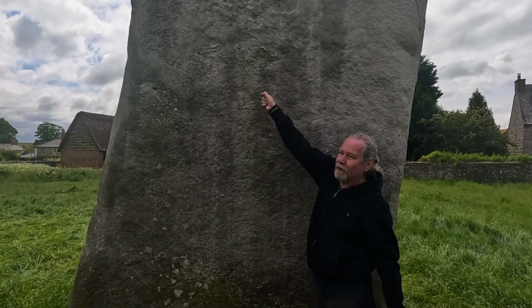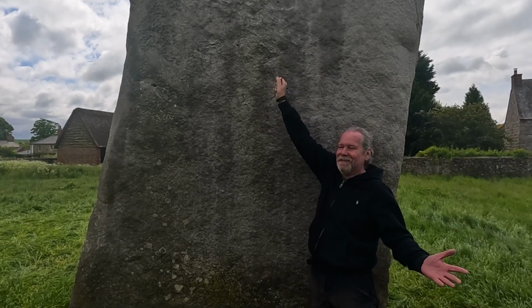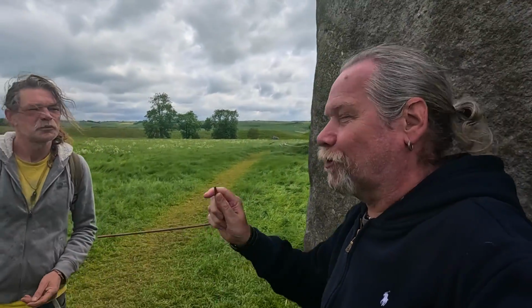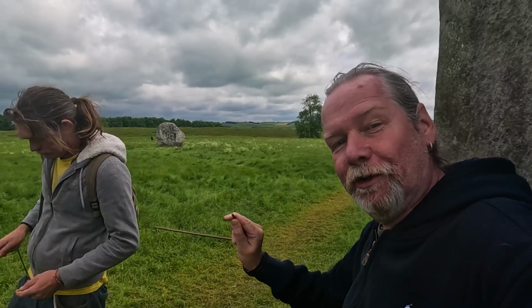Thank you. I can't get any further up because I'm only 5'8". You should go straight up. But yeah, my 6 foot means I was walking through it. Yeah, exactly. And that sort of corresponds a little bit with Nigel's church theory, which makes a lot of sense.